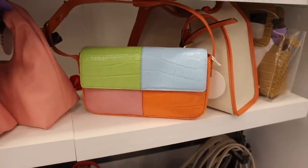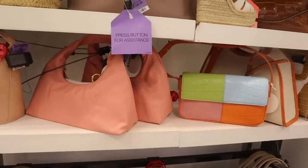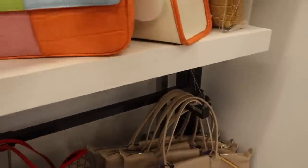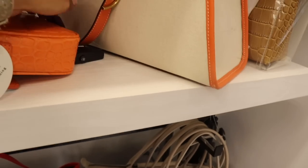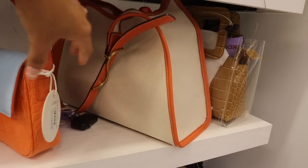So neon orange, green, blue, purple. I love everything about it. So I don't know. It's really hard to pick which one I want to get. Maybe I should get a few. And I see another neon orange one right here, which is really, really pretty. So this one is priced at $180 from the same exact brand.